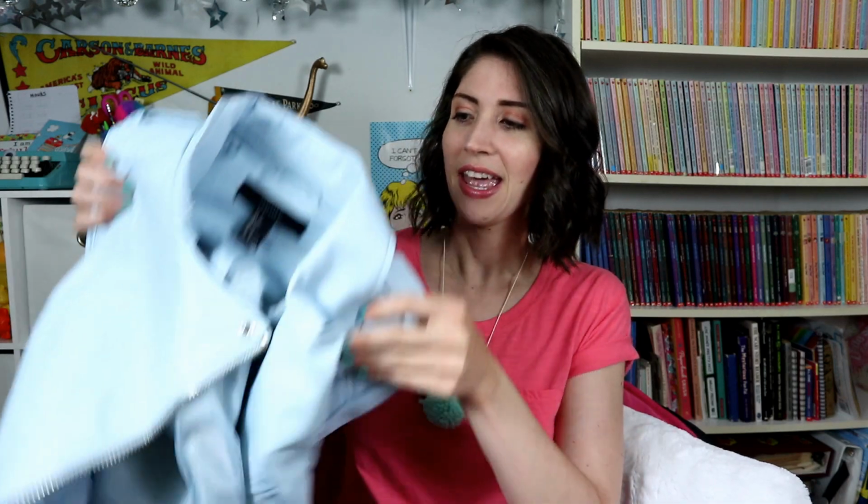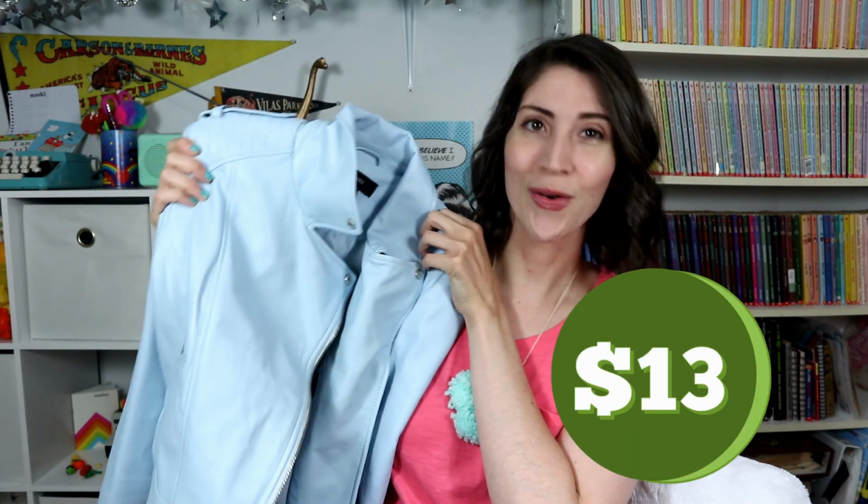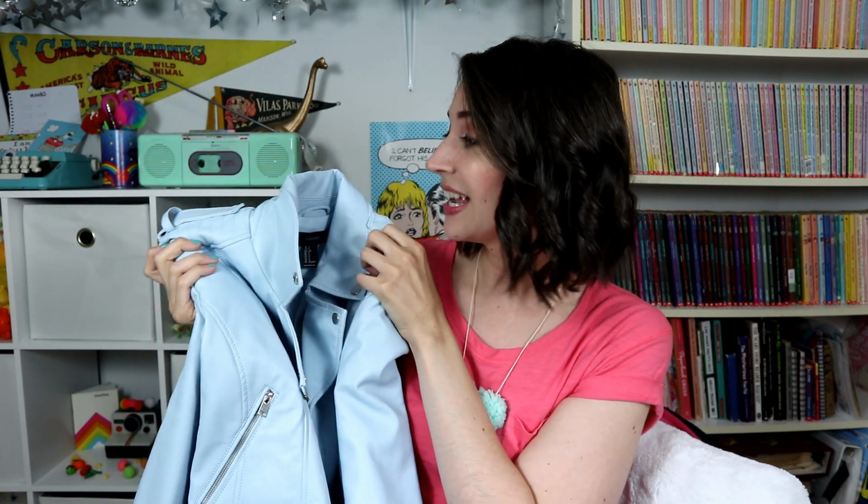I have saved the best for last. This is another item from Poshmark, another thing I have been stalking for a while, and it is a light blue moto jacket. Check this bad boy out. The seller was absolutely amazing, and after I looked into her, I realized she's a fellow fashion blogger, so no wonder she's so good with people.